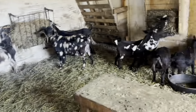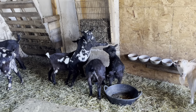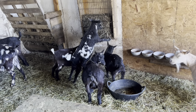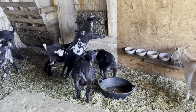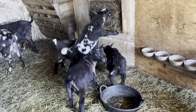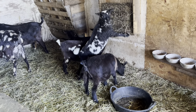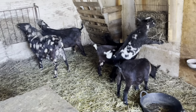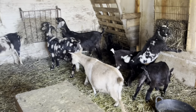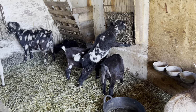Yona and Katana are going to be on the sale list here after they kid, because I had the opportunity to bring in a couple really nice does with much better pedigrees behind them. And since those two are my super skittish girls that don't like to be handled, they are on the sale list first. But we'll see what they have. I may hold back a kid from one of them. But we're still kind of working on getting better pedigrees in the herd. Definitely want some girls with stars behind them.